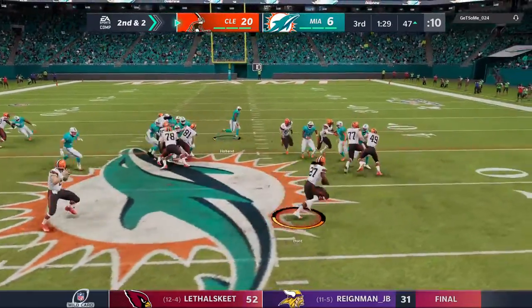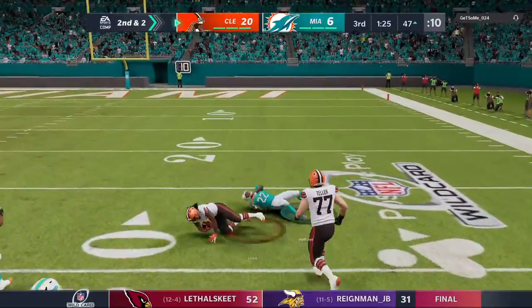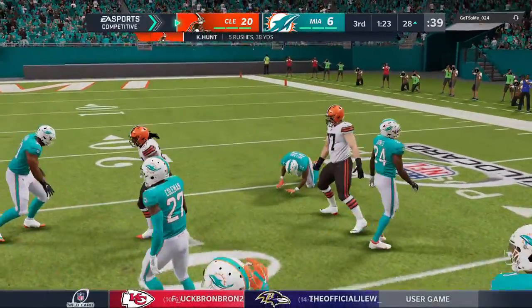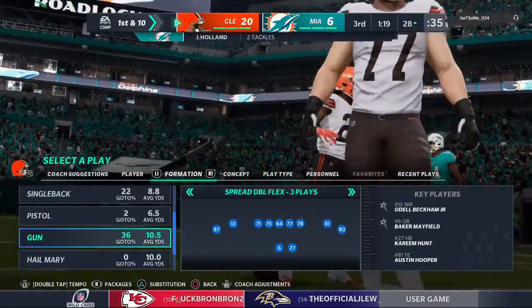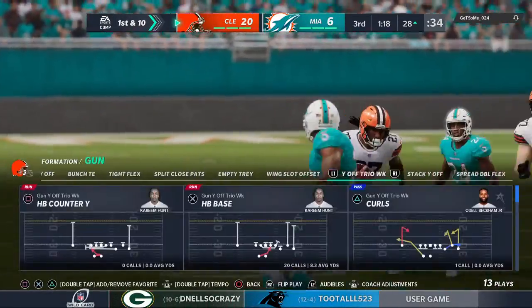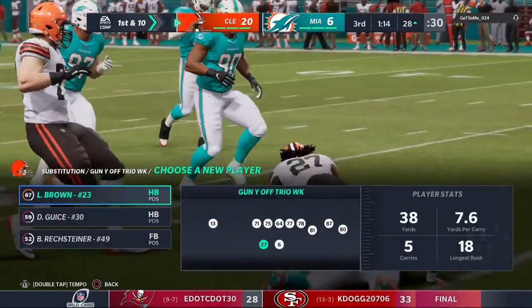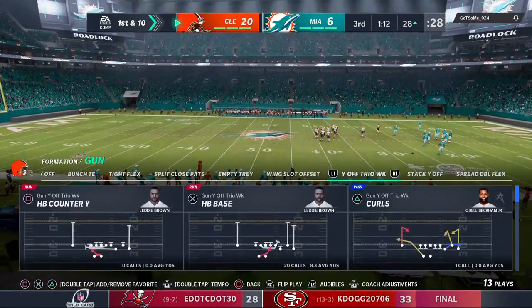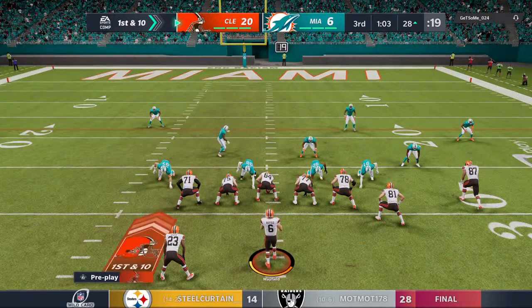2nd and 2. They'll run again with Hunt. And he's taken down inside the 30. That one good for a first down pickup of 18 yards. Well, you certainly have to give a little credit here because they're playing this game now at their pace. This is ball control football, sustained runs, taking their time and making it work.